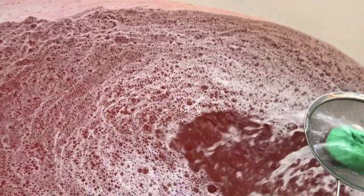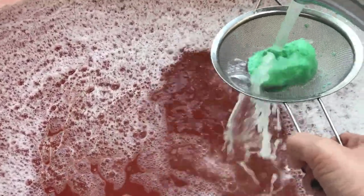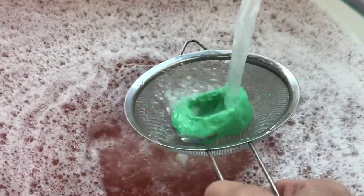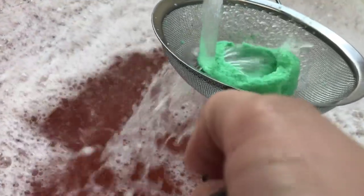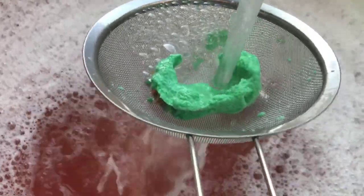If you wanted this bubble bar, you could split it in half easily and use it for two baths. My water is on pretty much just hot, so I thought that might help move it along a little faster so you don't have to sit here and watch me all day.